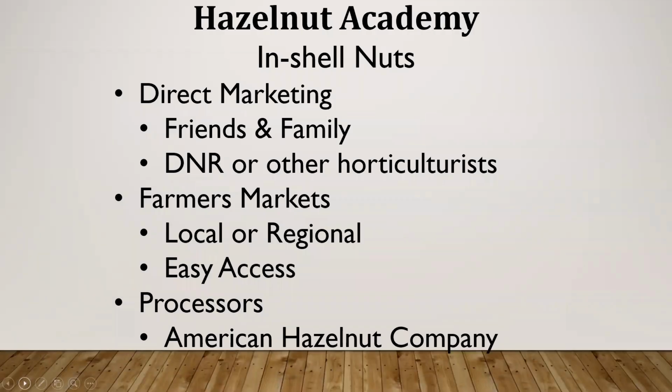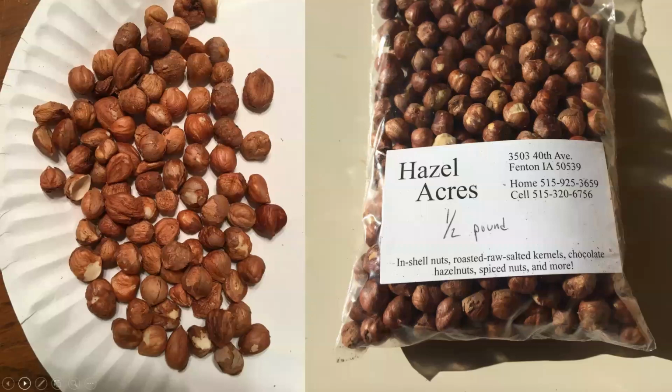So certainly you can find some friends and family that could purchase those in-shell nuts. DNR sometimes will purchase nuts for further planting, or selling for seed, I should say. Farmers markets can be a possibility. And then, of course, some processors, the American Hazelnut Company is one in Wisconsin that's purchasing nuts right now. So there are some options at the very least.